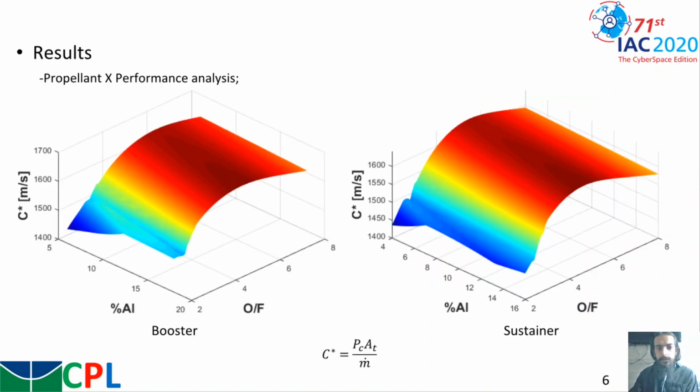For the propellant analysis, simulations were performed varying the percentage of the content of the additives on the fuel grain for both the booster and the sustainer. So these figures here show an example of the content of aluminum on the fuel grain varying with O/F ratio for a constant pressure, resulting in a characteristic velocity, which is defined as the chamber pressure times the throat area over the propellant mass flow rate, which is the performance of the combustion chamber.